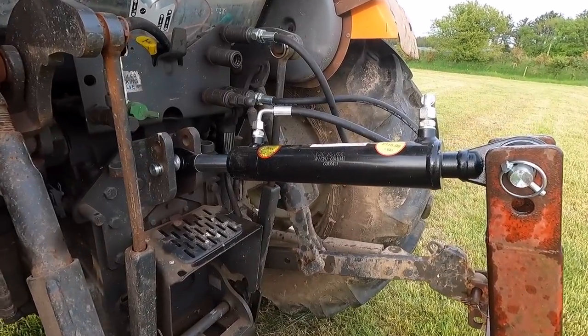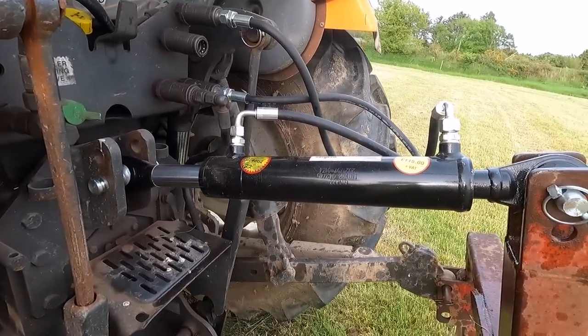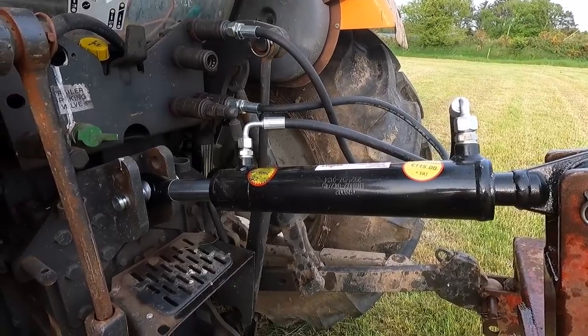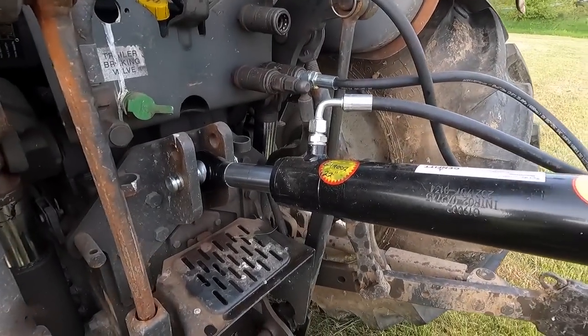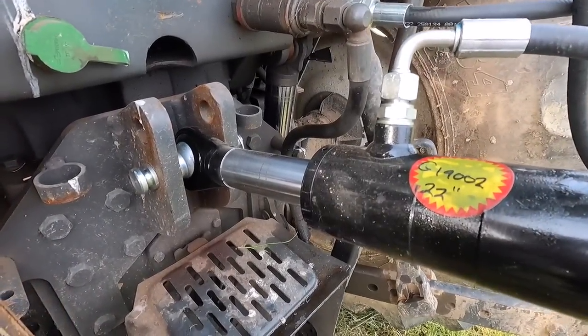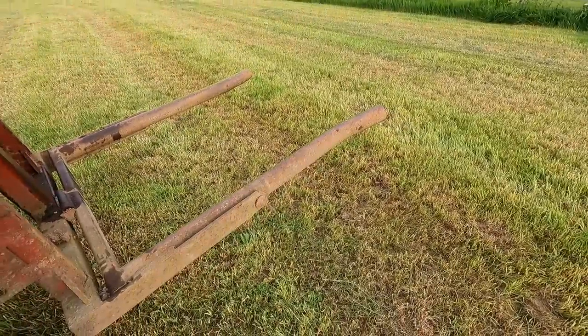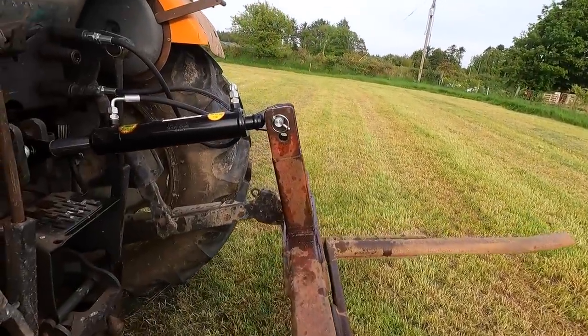One new toy that I've been threatening to get since this time last year, when I got a loan of one off a very good neighbour, is this hydraulic top link. I picked it up this morning, so that makes lifting up and down the bales very easy, and I'm much less likely to put a hole in any of them.